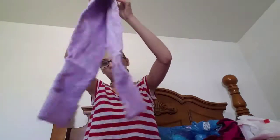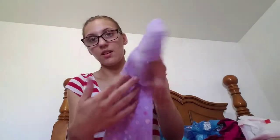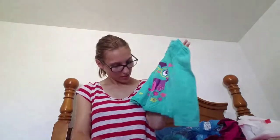This is a 2T little pajama pants, and it has these little feet grippy things that you just flip over and they can put their feet in, which I thought was really cute. And that goes with, oh my, what does this go with? I think it goes with this owl. Yep. We got owls, because it has hearts on it. So it goes with her little owl thing, which is good.